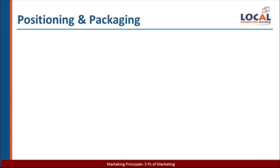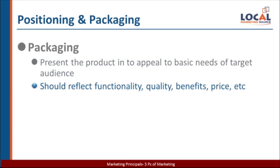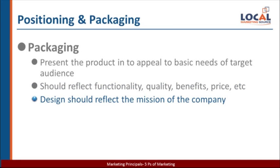And finally, packaging. Packaging should always be considered a piece of advertising for both the company and the product. The goal here is really to present the product in a way that appeals to the basic needs of the customer that your product is designed to meet. The product should be packaged in a way that it catches the eye of the target audience. It should reflect other attributes of the product, like functionality, quality, or benefits, and the price. And the design should reflect the mission of the company, as well as the services or the product's attributes.